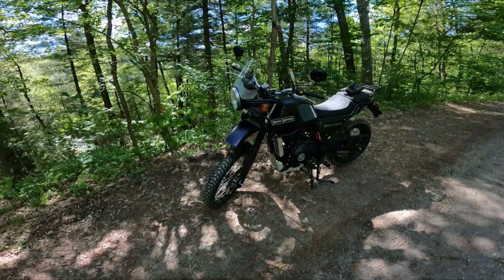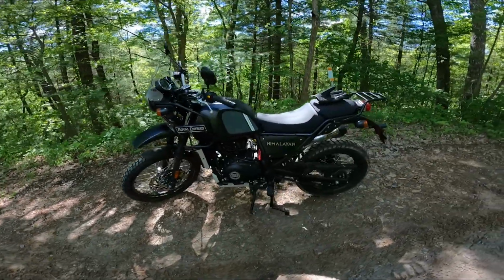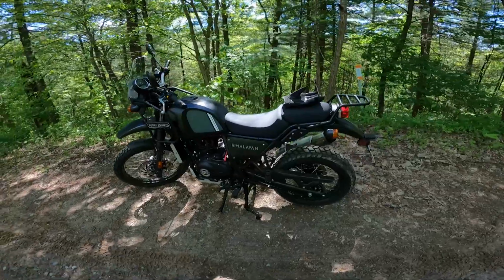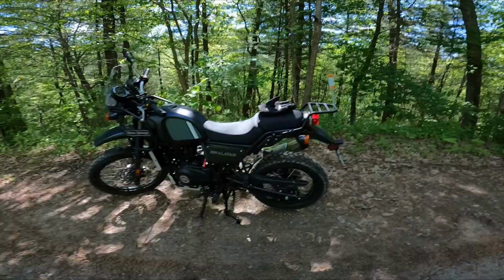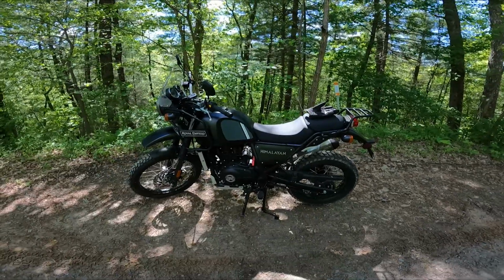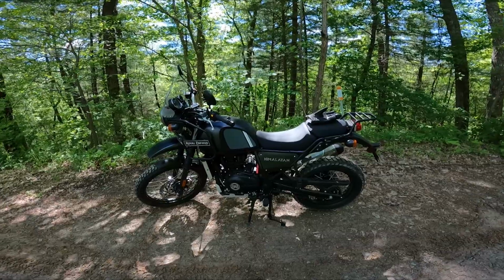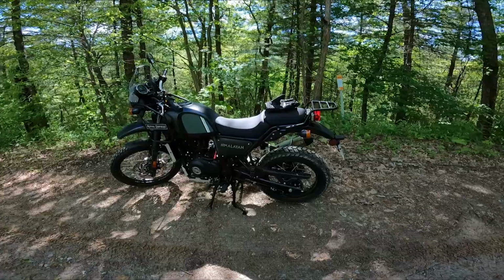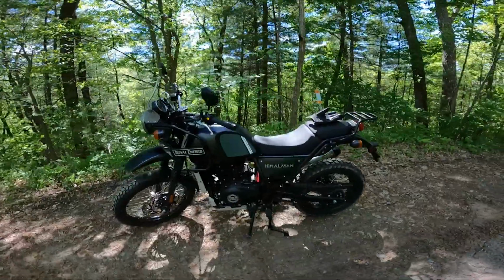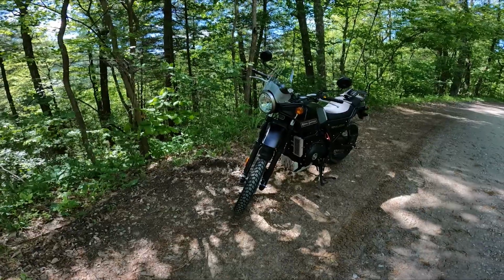All right, so here she is. I mean, come on, that is a beautiful bike, you gotta admit. It's perfect. The seat height is still really low. I think it's like 31. It's not any higher than the CT 125, I don't think. It's on the center stand right now, so it looks a little higher. But just the look of it, I love.